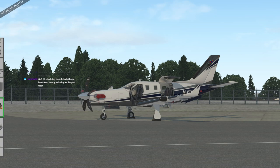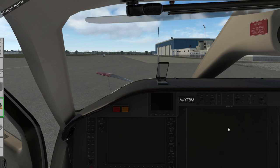You never know. So the intention is to try and do this flight on VATSim if we can, although VATSim seems to be fairly quiet this evening. We are all connected up to it though, so hopefully that's going to work if I find the right window. And what we'll do is jump inside the TBM and have a look at what we're going to do.